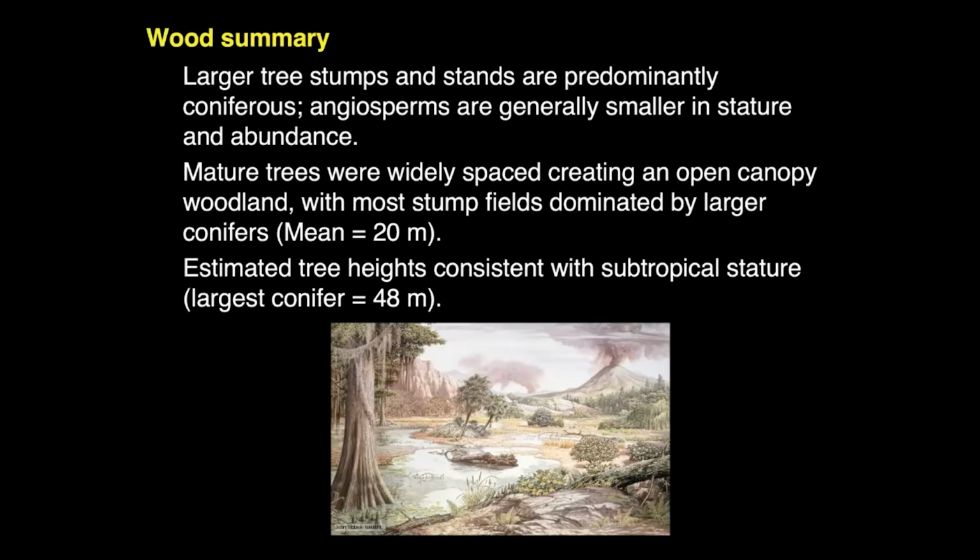The tree heights, though, were consistent with a subtropical environment. Again, this was a globally warm time interval, so a place like northwestern New Mexico was subtropical. The largest conifer I found, we estimate to be 48 meters in height. So the reconstruction of that woodland forest would look something like below. And the volcano in the background that you can see is partially the source of the silica that preserved those fossilized trunks.